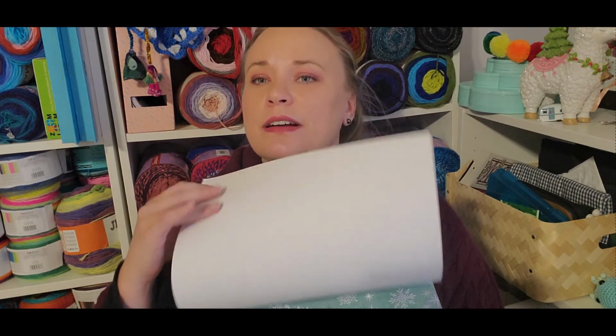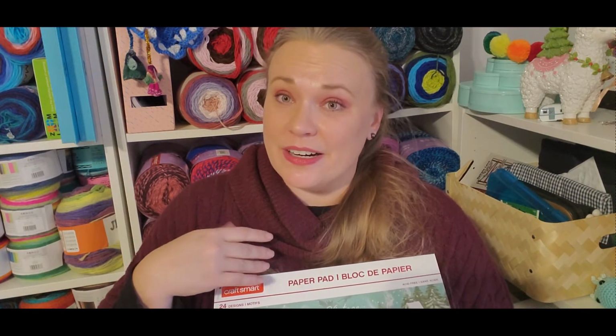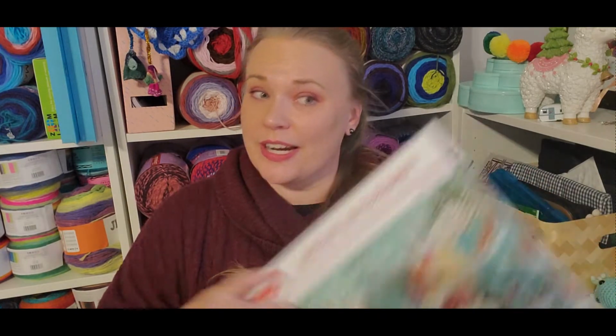So what I'm going to do is I'm going to take all of my scraps. I have some mailing envelopes. I will adhere one to probably the top cover. And then I can put all my scraps in there. That way everything is together and I don't have to have 800 plastic containers for individual pads of paper.